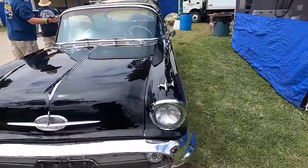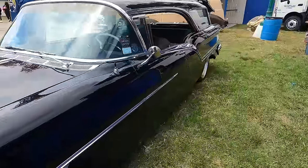That is a '57 Olds Fiesta Wagon, four-door hardtop.